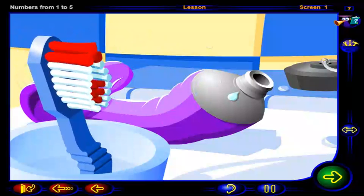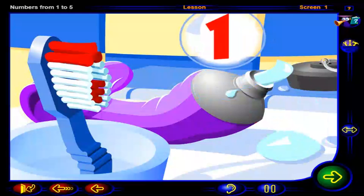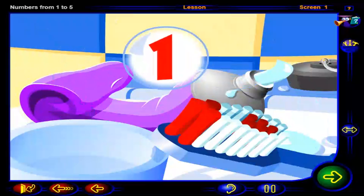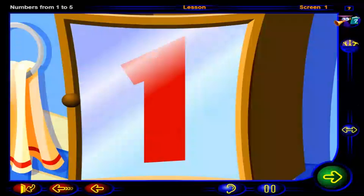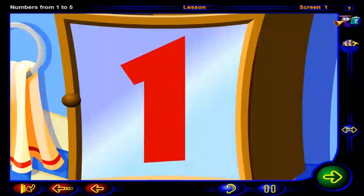Click on the tube of toothpaste. One. One tube of gooey toothpaste. One. This is the number one. Click on the number one.